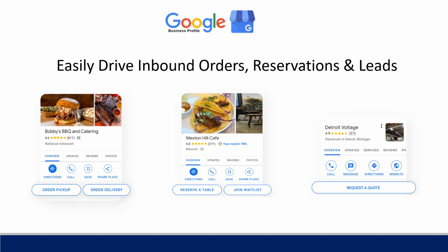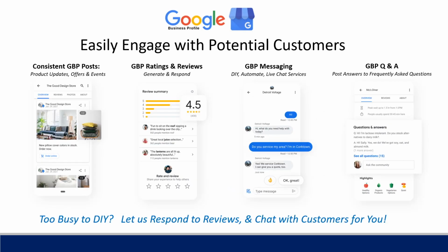The other thing, of course, that happens on your Google business listing is inbound orders, inbound reservations, inbound leads. So you want to make sure that information is appropriate and updated. And you can see the different options there, whether it's requesting a quote, booking a table, ordering pickup. All of these things are buttons that you can turn on within your Google business profile to make it easier for customers to do business with you. The other great thing about your Google business profile is you can make it easy for consumers and customers to engage with your business. You can post almost as if you would in social media. You can post updates to your products and services, make it easy for people to order online.